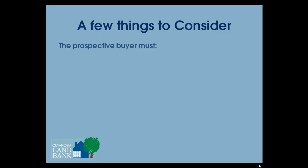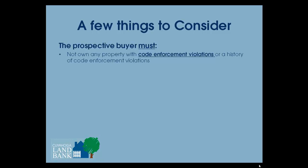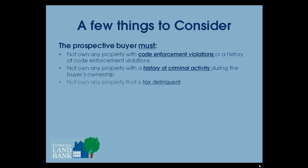The prospective buyer must not own any property with code enforcement violations or have a history of code enforcement violations. Not own any property with a history of criminal activity during the buyer's ownership. Not own any property that is tax delinquent. Not have lost any title or had any filings against any properties within the past 3 years.